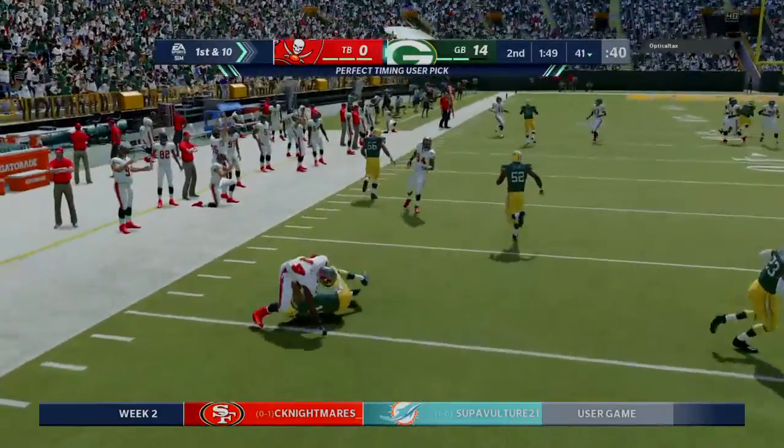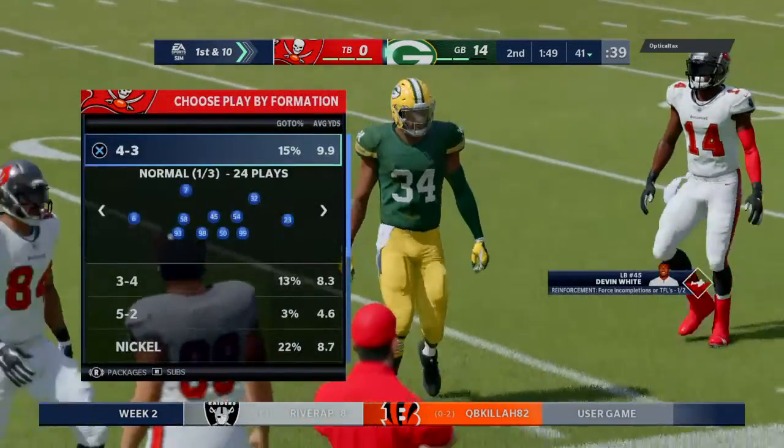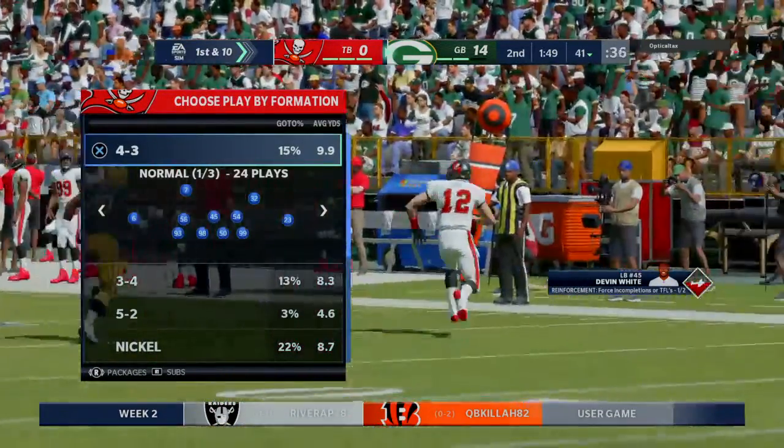Oh, you saw that one coming. It's intercepted. Throwing back across his body. T.J. Green with a pick. And they will set up shop at their own 41-yard line.